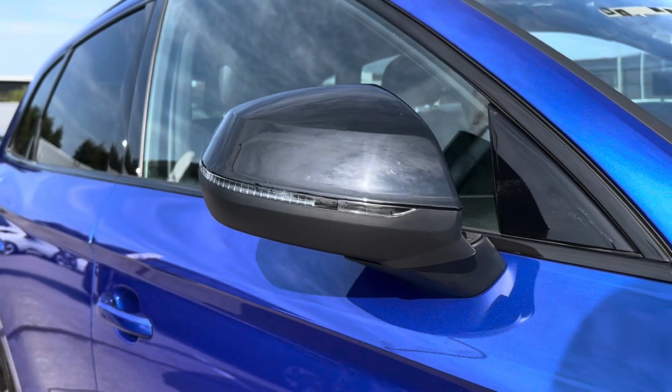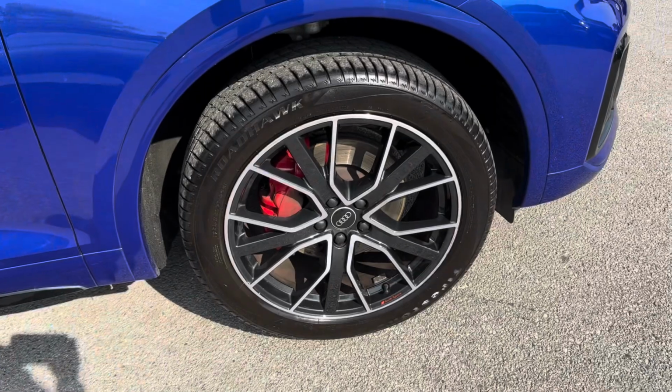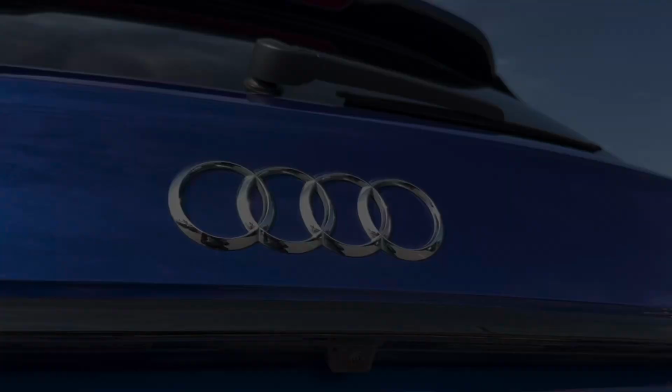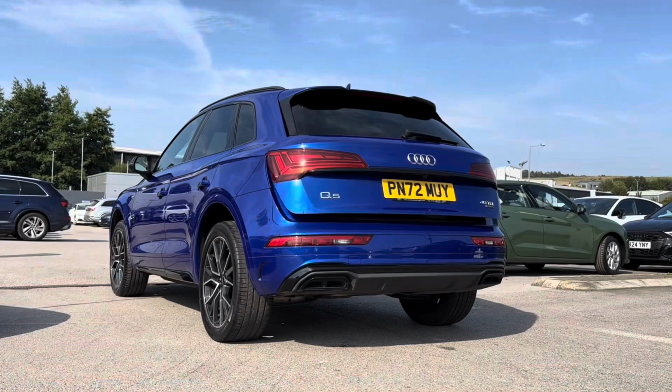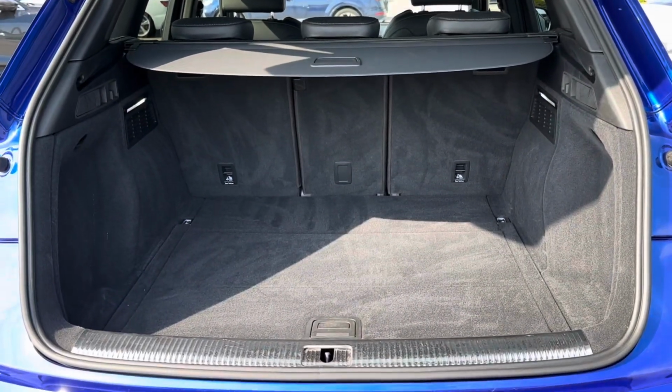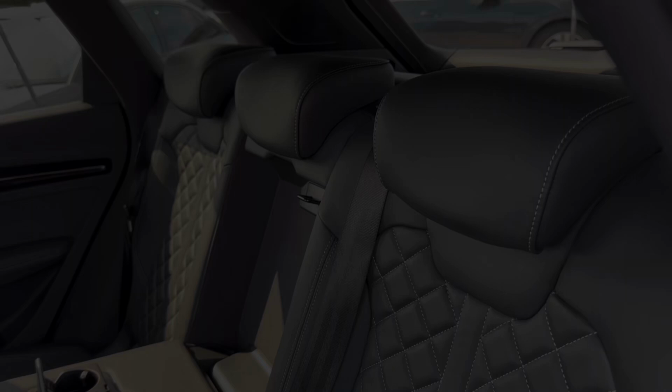you do also have plenty of features including enhanced visibility with your LED headlights, power folding wing mirrors and your stylish 20-inch alloys with your red brake calipers. You do even have your parking sensors and 360 camera system, alongside an electronic powered tailgate, revealing more than enough space to accommodate your travel needs.